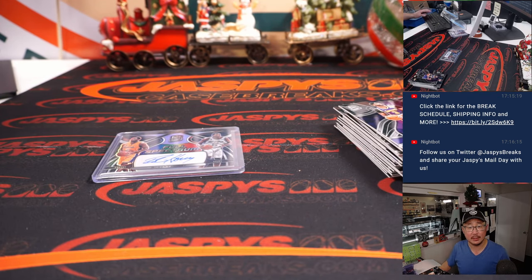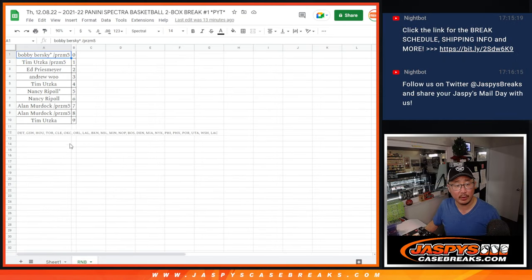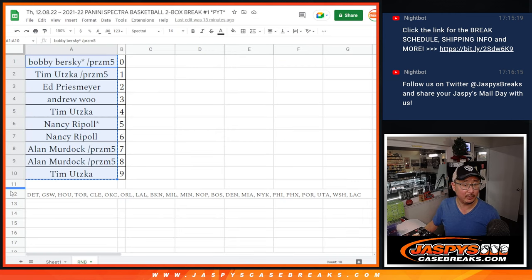There will be two different lists here. So the first one, there's new dice right there. First one will be, let's gather all the random number block names. And this group right here, one person will get all of those non-numbered cards for that group of teams right there.